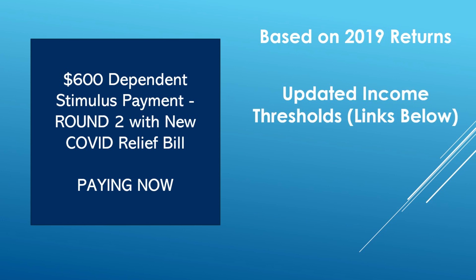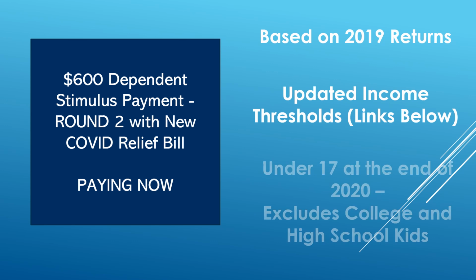There are updated income thresholds as well. The top levels have gone down a little bit, and I'll show those shortly, and I'll put some links below as well. But they reduced the top level, so fewer people would potentially qualify for it. Again, every dependent gives you a slightly higher threshold, but because of that, some people who may have initially qualified for the first $500 payment won't get the $600 payment.